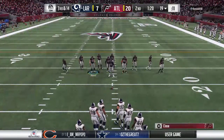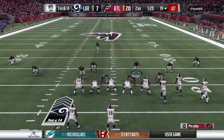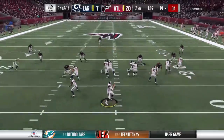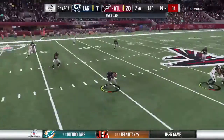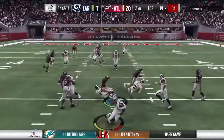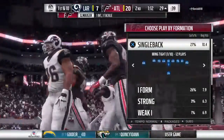The Rams on 3rd down, just 1 for 3 thus far. This is 3rd and 14. Here's Goff, looking for Watkins, and it's intercepted. Picked off near the 34, and he'll bring this one back to the 29.